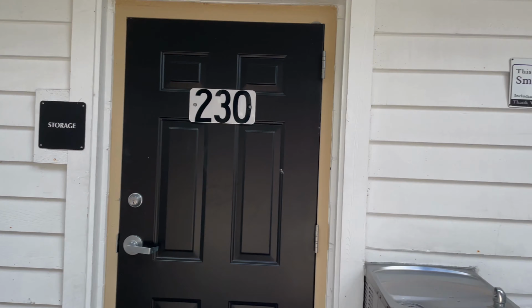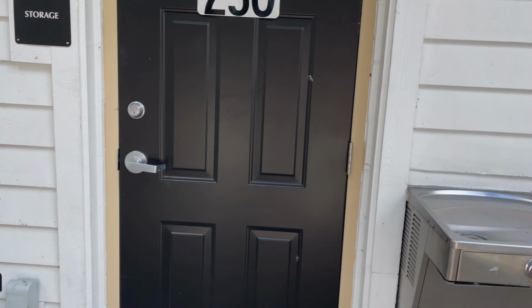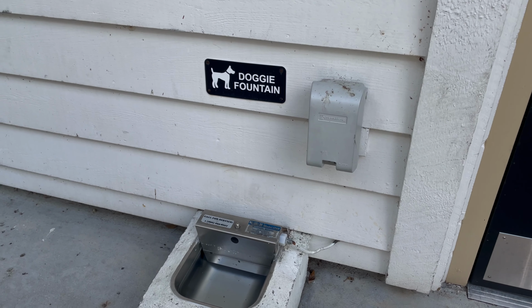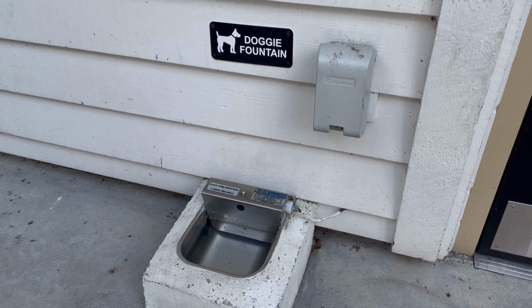It's also nice because they do have public restrooms available, and then also every store and out by the restrooms, they have little doggy water bowls, which is really nice.